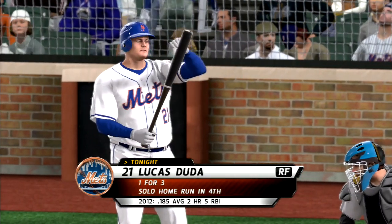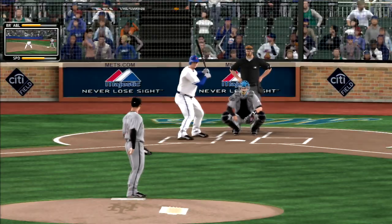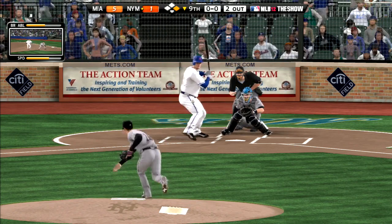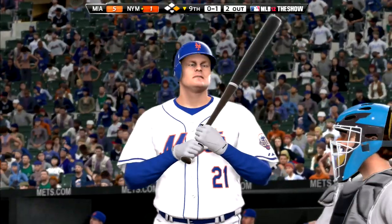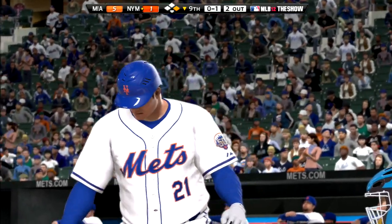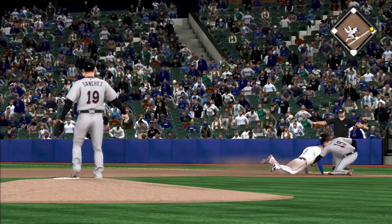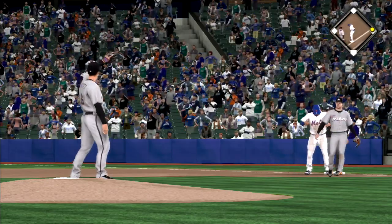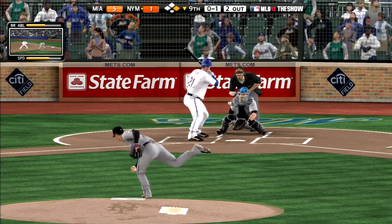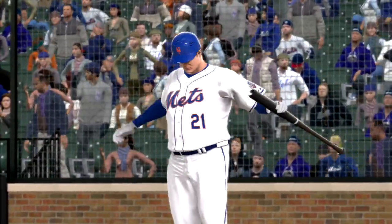Lucas Duda is the last chance now with 2 out here in the ninth. Right there for strike 1. And his home run has been the entire offensive output so far tonight. Now a throw over to first, and a dive, but he's back in there. Swinging, a ball hit on the ground, but this will be a foul ball as he's behind 0-2 now.